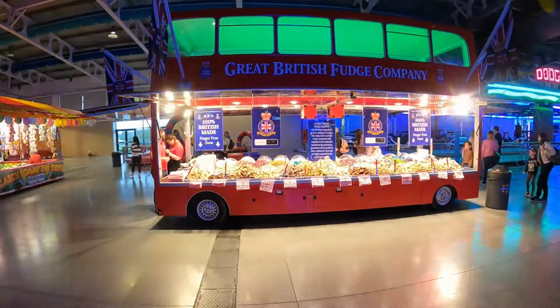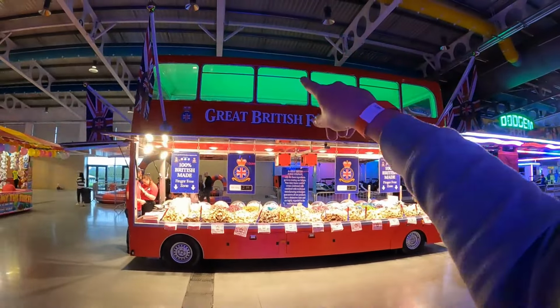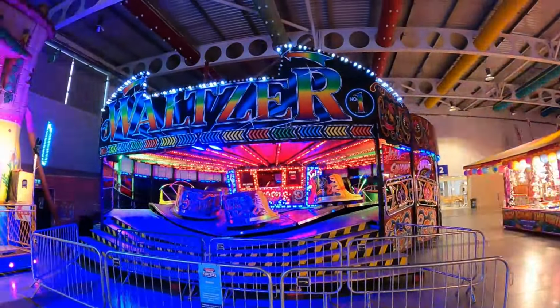Don't feel like I've seen the fudge bus for a little while. Mummy would be getting those. They've got some little lights at the top. The Waltzer on this occasion.